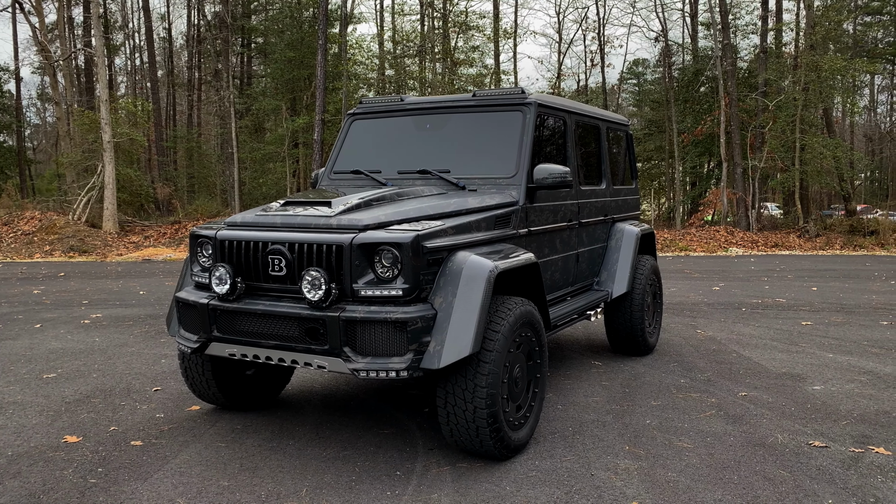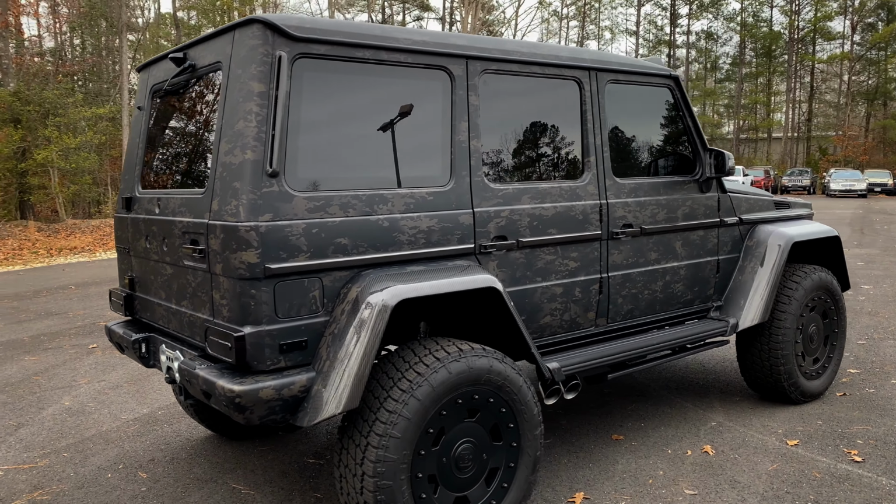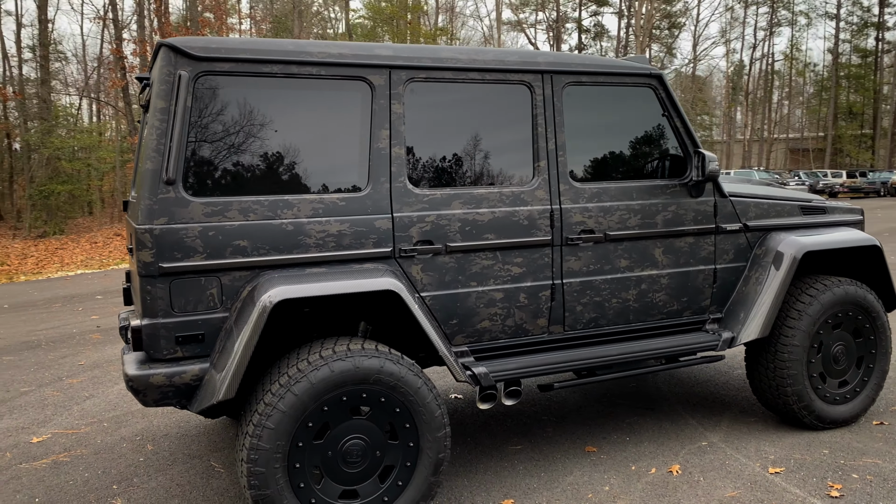Obviously finished with a dark camo wrap, which we will be more than happy to remove. The good thing about the wrap, it was put on the car in 2019, so the black paint was only exposed for about a year or so before the vehicle was wrapped. Obviously garage kept. Everything exterior-wise on this is a Brabus part, all authentic. Tens of thousands of dollars just in carbon fiber on the exterior of this.